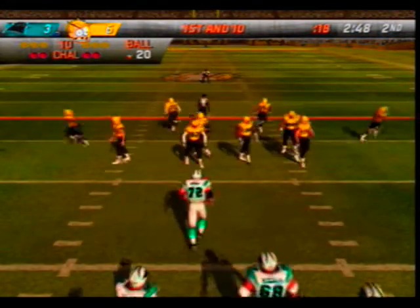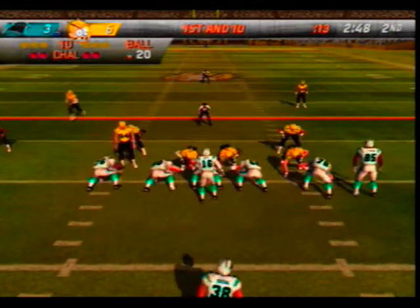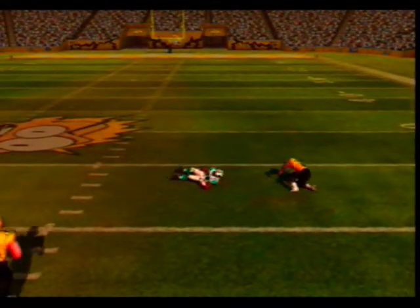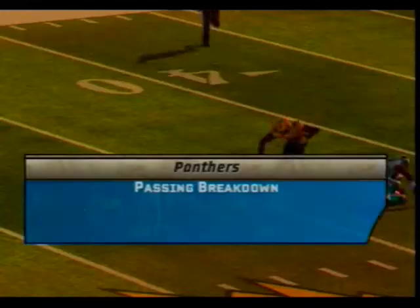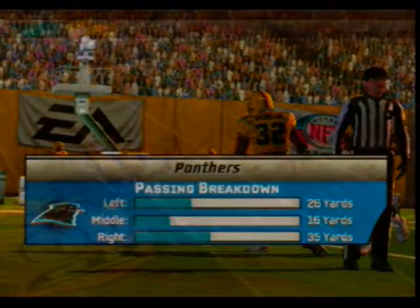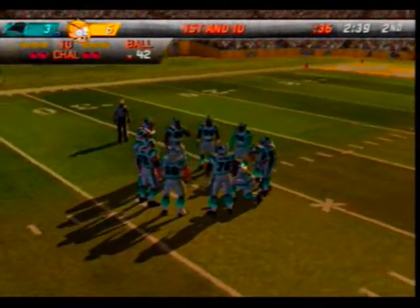Ball on their own 20. Start the drive at the 20-yard line. First and 10. The home team come out in a nickel package. Gets rid of it, and it's caught. The defense blitzes the corner, but the quarterback got rid of it quickly for a completion and a first down. That was a great play because he saw him coming, remained calm, and threw an accurate pass.